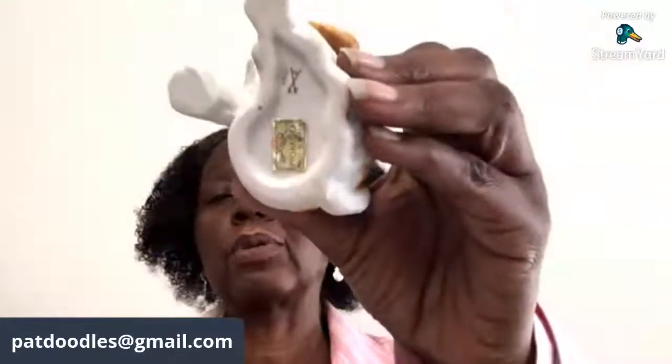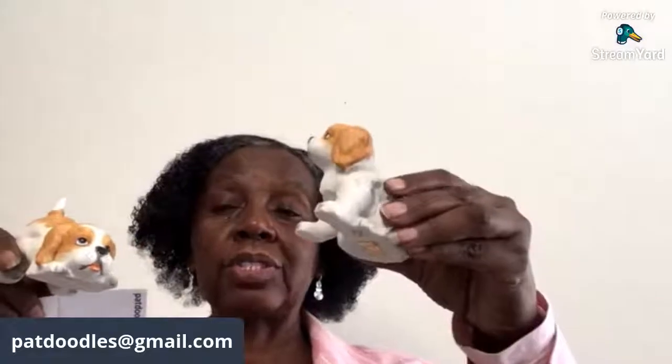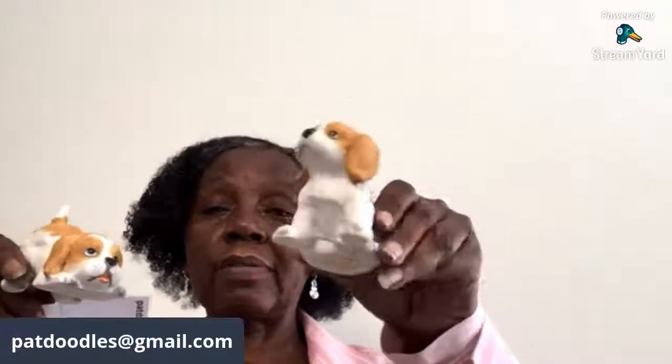Then we have this set of three home coat puppies. They have numbers, and two of them still have the little gold sticker on it. They're number 39. I initially had 12 on them. I'll do these for 10. They're for the three home coat puppies. The one with the shoe, the little one that just looks like he's ready to get in trouble, and the one that's just sitting around taking a look at everything, just checking out everything. Trying to figure out what those other two are doing. Okay.